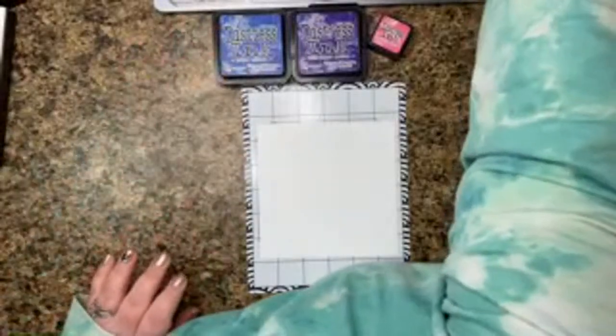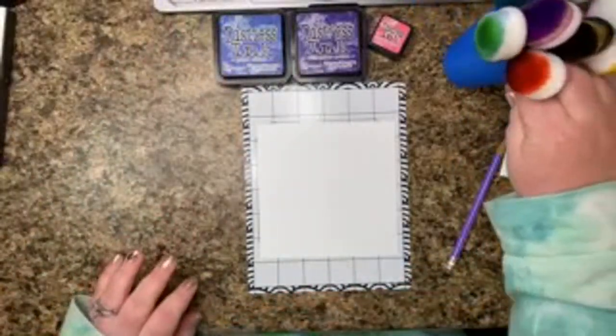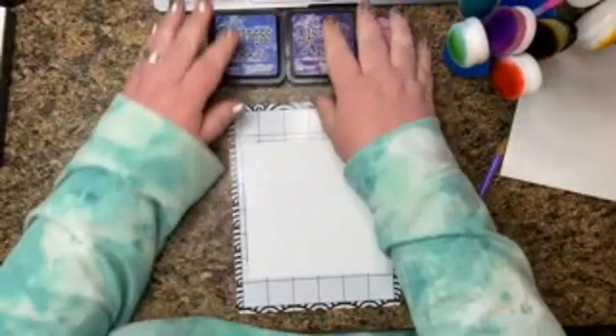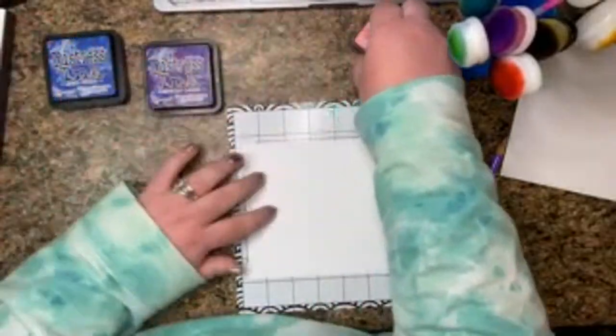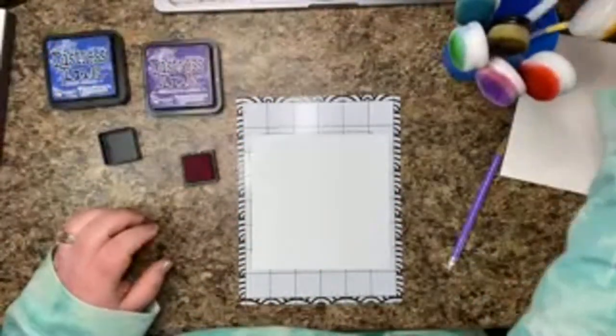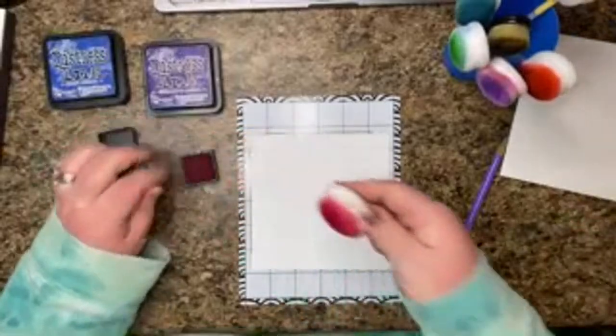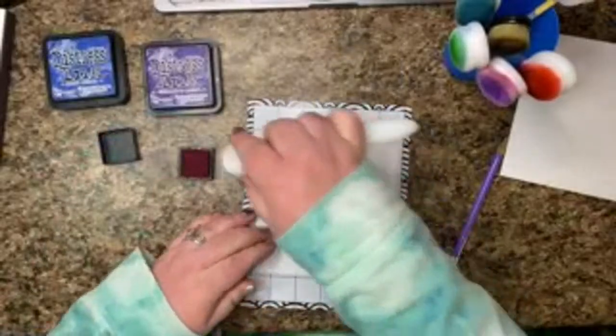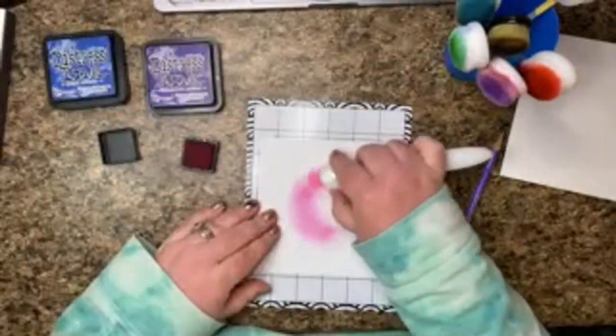And let me grab my blending brushes, making a mess. So I'm going to go out in a circular pattern, and I'm going to start with these colors. First, I'm just going to get some solid color down. So I'm going to start here. The reason I did my circle is because I don't have to worry about filling that in.